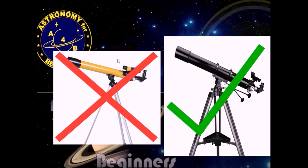So as you can see from that presentation, you have now identified what is good and what is bad. And I would go for the right one because that is a good telescope. And this is the whole point, to help you guys and girls to identify what's good and bad.